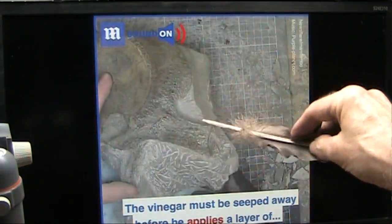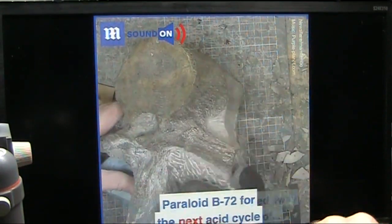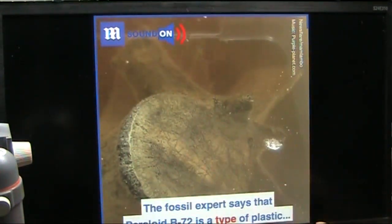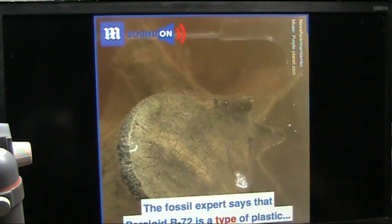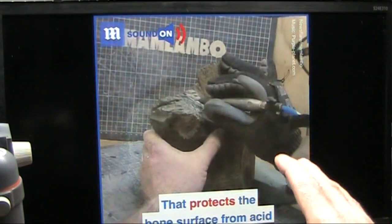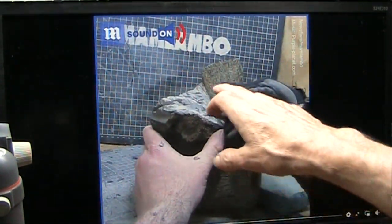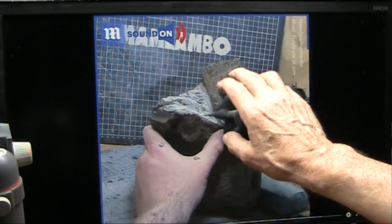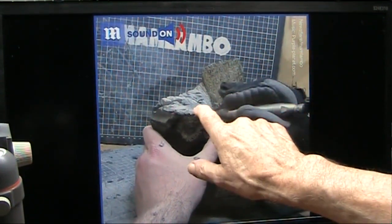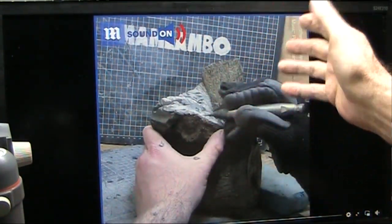Now, he keeps chiseling away. Now, the vinegar must be seeped away before he applies. I'm not sure exactly what he is doing here, but he's using different types of chemistry to eat away at the surface, and then it's something he just put in there stabilizes the calcium type matter, apparently. And now he's removing the fleshy type matter that encapsulated the bones. I mean, it's just the way it is.